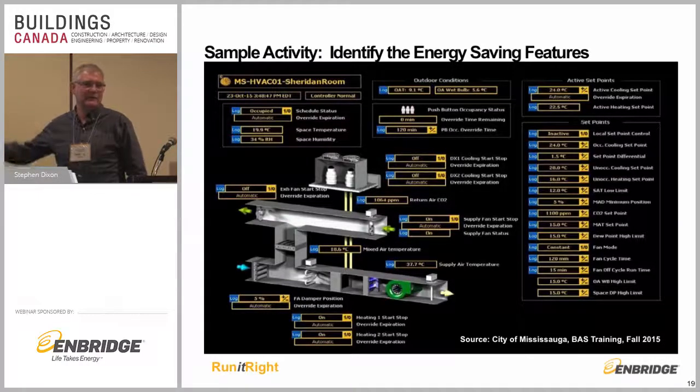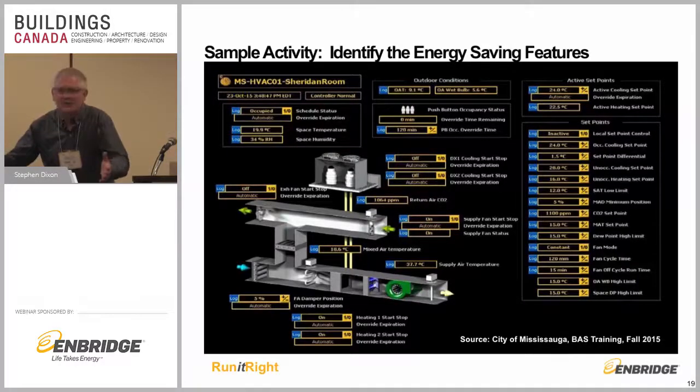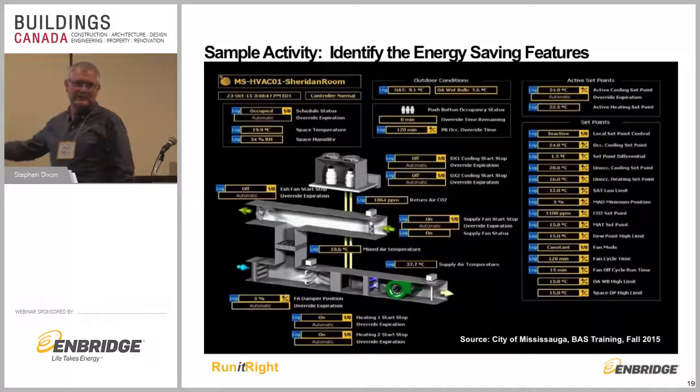But this is the kind of thing we would do in training. We would put that up there, and do the operators know what features are available in that system to reduce energy? Economizers, right? What about economizers? What else? Damper positioning, and reset of those depending on the conditions of the space. All these schedules down here in temperatures.